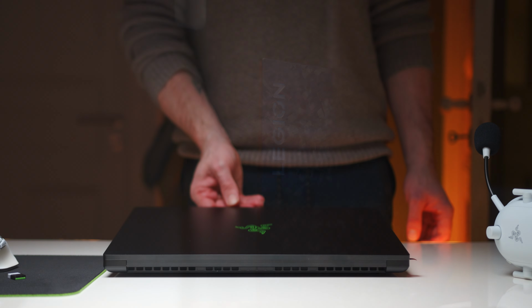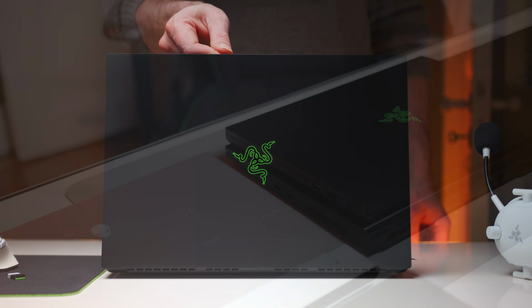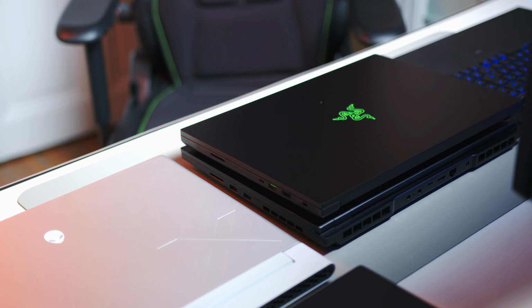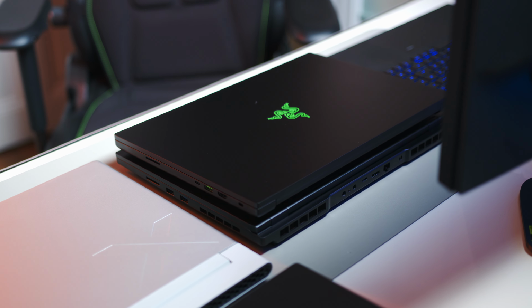Before we get to the inner workings of our flagship gamers today, let's start with the exteriors. I mean, if you spend that kind of money, you're not only buying the performance, but also investing in style. And right off the bat, I have to give it to the Razer and the Legion 9. Where the Razer is not only one of the most compact 16-inches with that kind of power, it is also arguably the sleekest, with super clean and subtle looks if you ignore the flashy green logo that is.